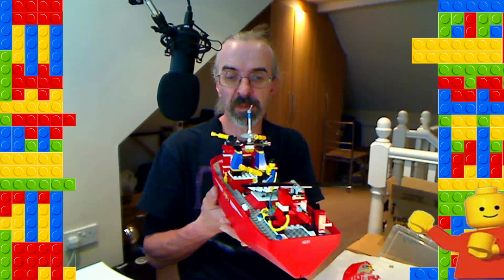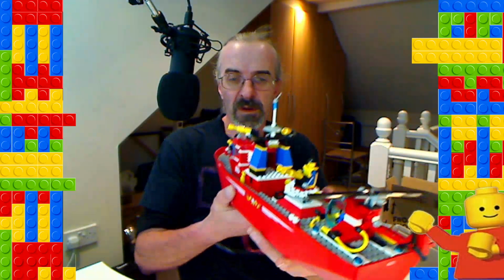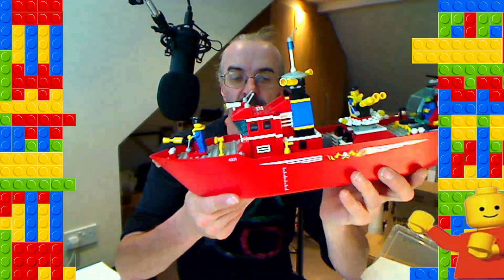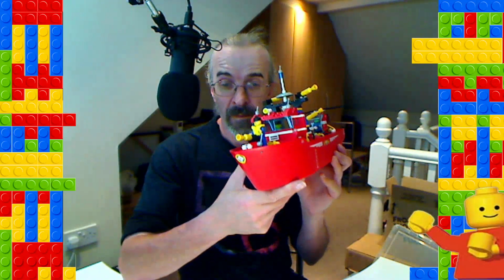That is the build. That is set 4031, 1991 Firefighter. That's what it's called. It's the Firefighter. Absolutely phenomenal set. Love it. Absolutely love it.